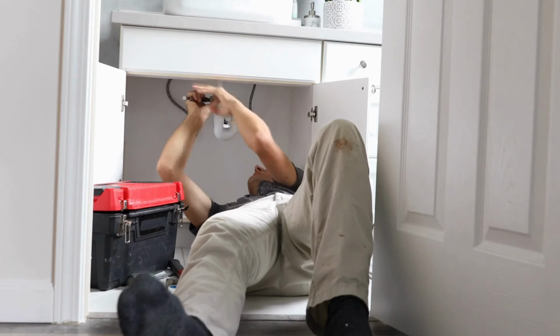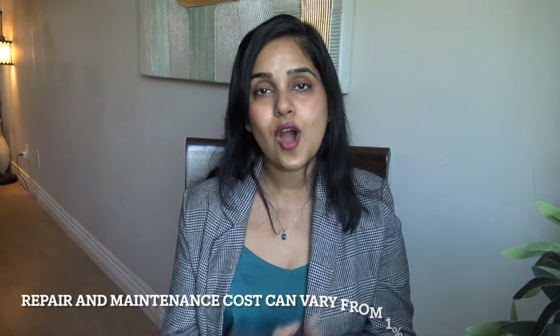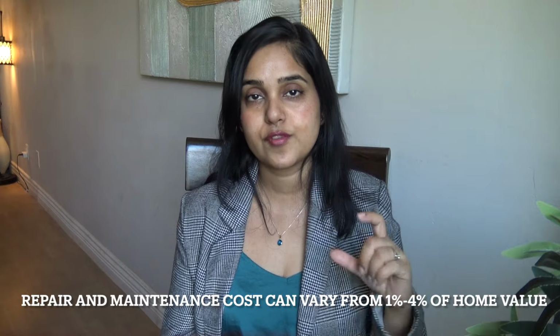All right, what could be some other costs? I think recurring cost of repair and maintenance is one such thing. It is hard to calculate, but a common rule of thumb is to set aside 1 to 4% of your purchase price of your house each year. For example, if you bought a home for $200,000, you should save around $2,000 to $8,000 per year for maintenance. If you have an older home, you have to set aside close to $8,000, because you may have issues with plumbing, flooring, roof, or air conditioning.